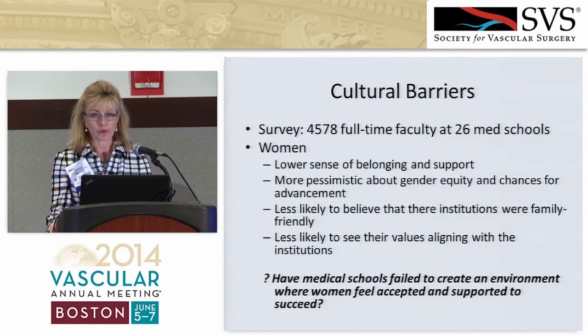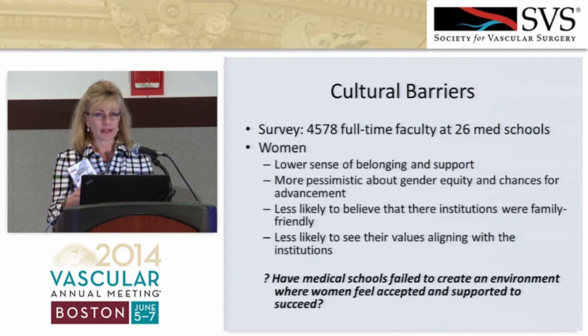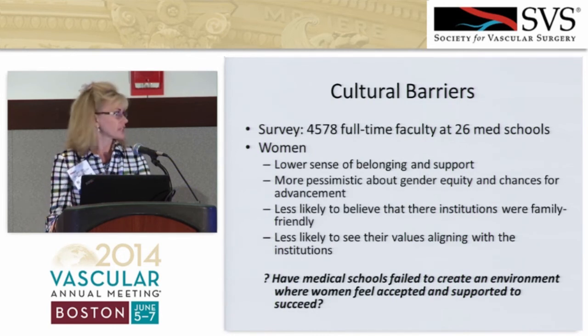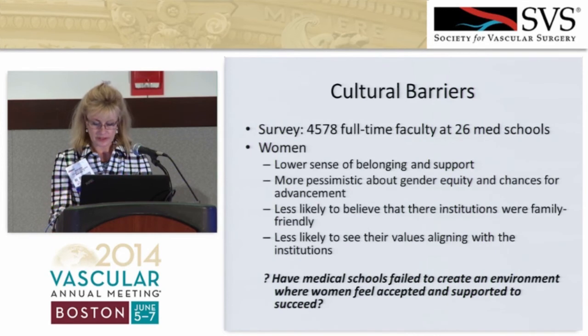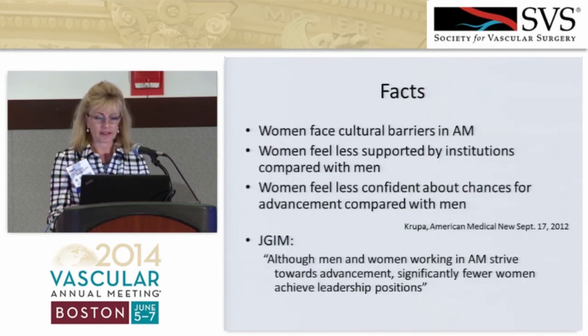They don't have the same support group. They don't feel like they have a peer group to be with and to be supportive. They're pessimistic about gender equity and chances for advancement, so another no to one of her questions. And they don't believe that institutions are family friendly, and they are less likely to see their values aligning with the institutions. So why have we in academic medicine failed to create an environment for women if they are 50% of the medical students and 35% of the teaching faculty?